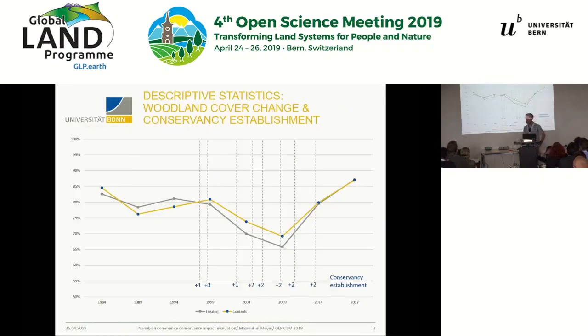So let's get right into it. Some descriptive statistics. What we see is the development of average woodland cover change per pixel. This is also the matched data set, so that we can guarantee good comparability. How we derive this, I'll explain to you in two slides. So we see a downward trend from 1984 to 2009, and after that, it increases again.